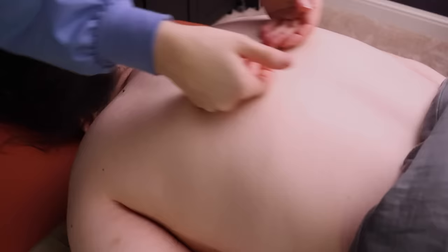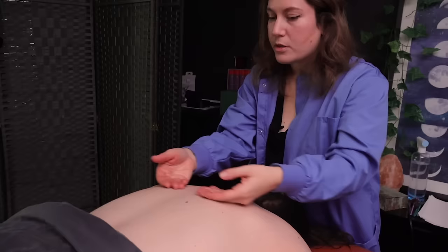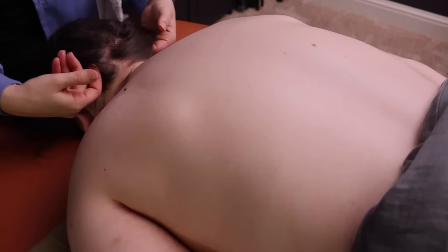Palpating for temperature. Also getting an initial sense of the tightness of the back here. A little bit of heat buildup, upper back, mid back as well, right here. A little cooler on the bottom. Or on the side, so we need to get that blood that's stuck here to flow outwards. And yeah, arms are okay. Temperature of the scalp, a little bit warm, so we might want to do some work in the scalp.